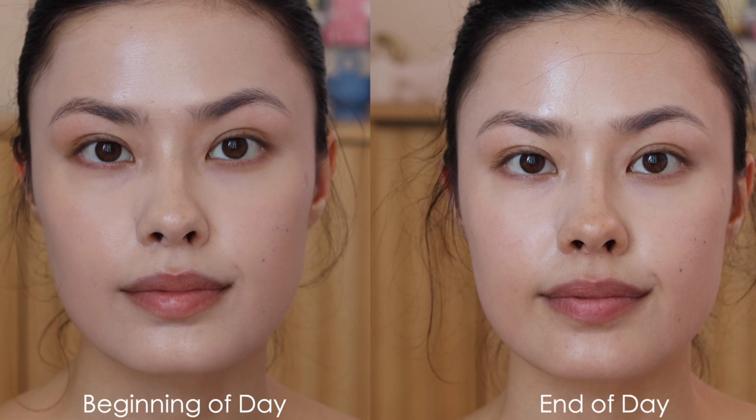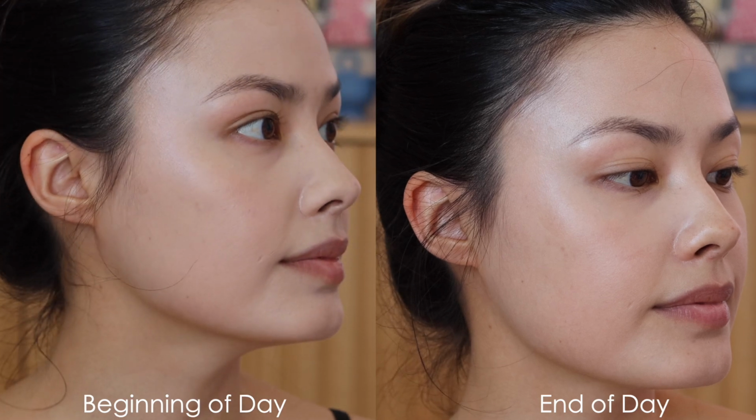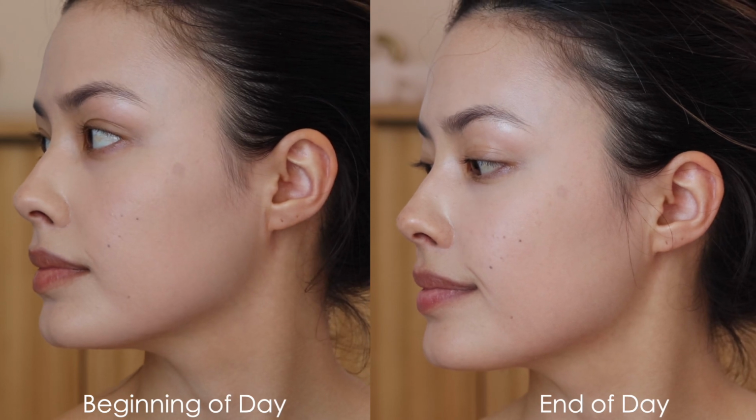So here's where I really freeze framed it, and this is actually after 6 hours of wear, and you can tell that because the foundation on my nose has basically worn off. I have, again, that spot there by my eye that's gone. And you can see on the suede side that it looks a little bit shinier in my opinion, so the oil from my skin has definitely broken down the foundation a little bit.